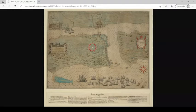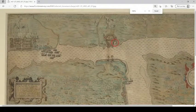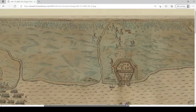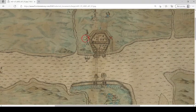But the best way to zoom in on this, I think, is to use the control key on your keyboard and then to use the scroll wheel to just zoom in on the parts that you find interesting and then twirl around. So, for example, we have right here, if you hadn't guessed already, the original Castillo de San Marcos. You'll note the difference in shape and appearance from the fort that we recognize today.